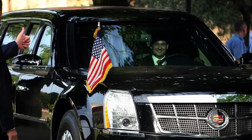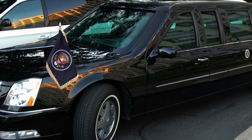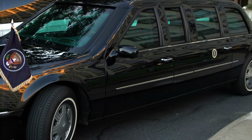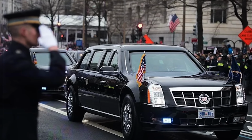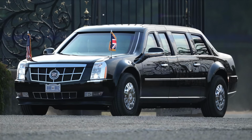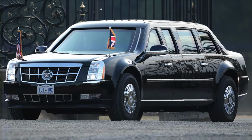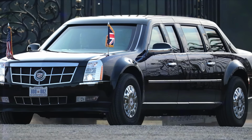The Beast is built like a tank. Its windows are 5 inches thick and bulletproof, while the body is a sturdy mix of steel, titanium, aluminum, and ceramic to withstand bullets and explosions. The doors, they're 8 inches thick. The tires are designed to keep rolling even if they take damage, thanks to extra steel reinforcements. Plus, it's equipped with night vision cameras and top-notch defenses to protect against missile or RPG attacks, making sure the president is as safe as possible.